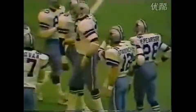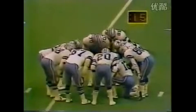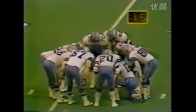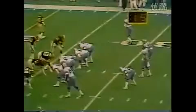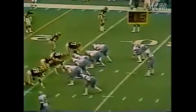And then call the timeout as Butch Johnson comes in and tells him what Landry desires. 7 out of 9 on 3rd down conversions for Dallas. 15 seconds left to play first half. 17-7 Washington. Tony Hill and Drew Pearson both in the game. Hill is to the right, Pearson to the left, joined by Dupree.